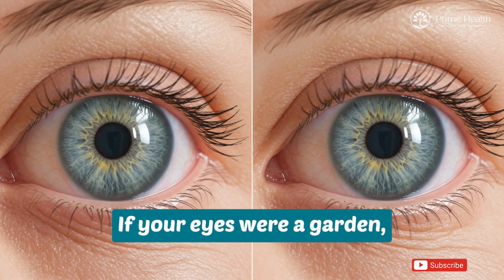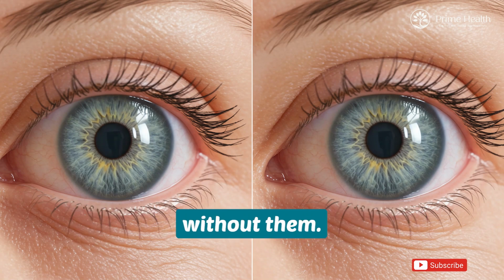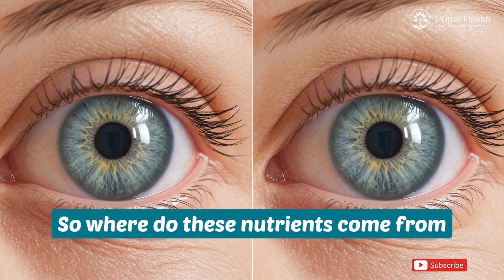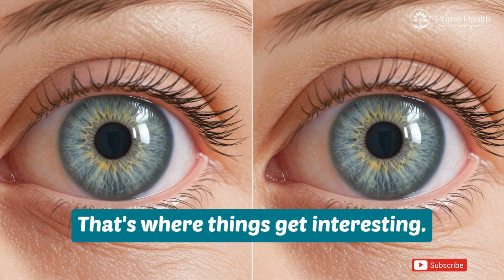Think of it like this. If your eyes were a garden, these nutrients would be the water, sunshine, and healthy soil that keep everything blooming. Without them, the garden doesn't just stop growing, it starts to fade. So where do these nutrients come from, and how can you start getting more of them into your daily meals? That's where things get interesting.